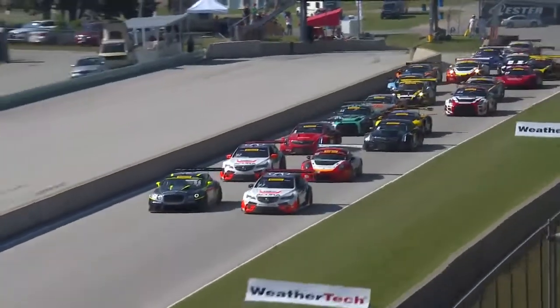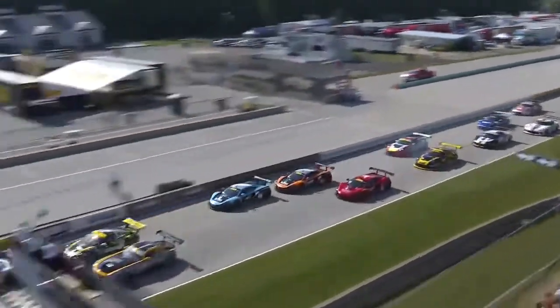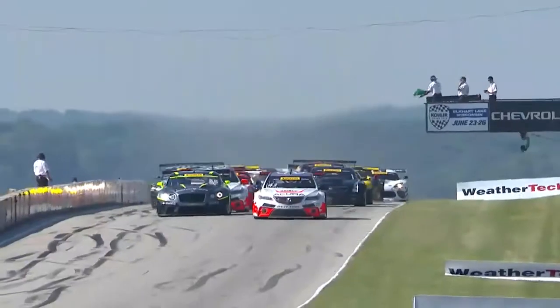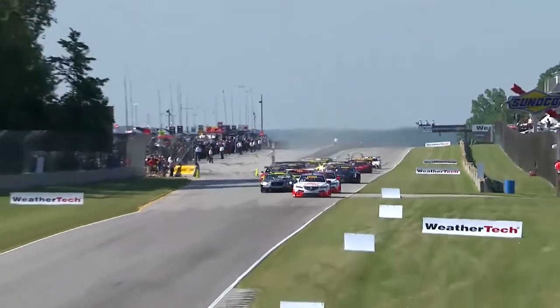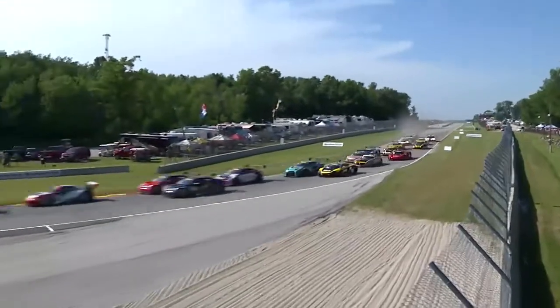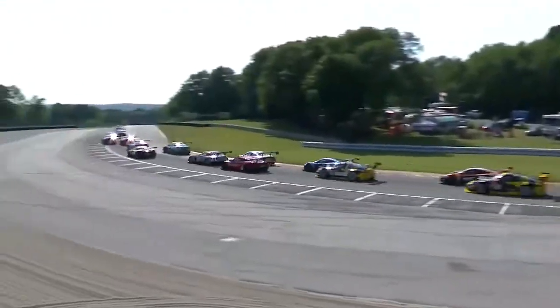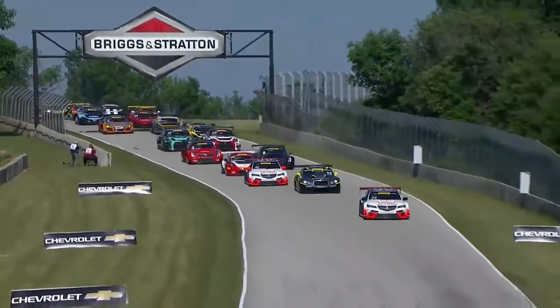And there's the green. We go. And look at Eversley. Speaking of going, he got a great launch. Oh, there's a touch there. Contact between John Fogarty and Colin Thompson. Thompson nearly got sideways there. But to the front go the Acuras around the outside of the Bentley. Ooh, little touch there. And J.D. Davison, we talked about it. Watch what he was going to try and do. He had a little bit of a squeeze play. It caught him out this time.